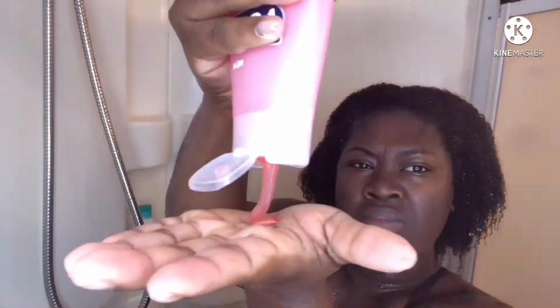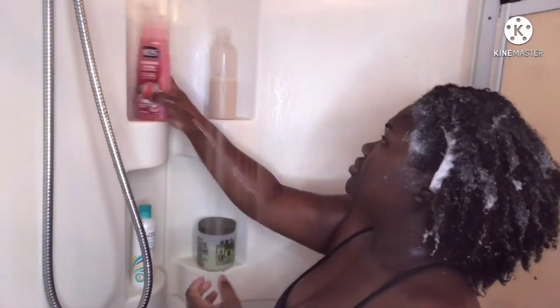All right, so here's the VO5 shampoo, strawberry and cream. Y'all, it smells good. It has a really good texture. It foams up almost instantly, which is why I absolutely love these shampoos, because people can say what they want, but you don't have to. You know how some of those natural shampoos don't really foam up and you're sitting there wondering, do I got enough? Is this going to get my hair clean? No, baby. This is definitely going to get your hair clean.